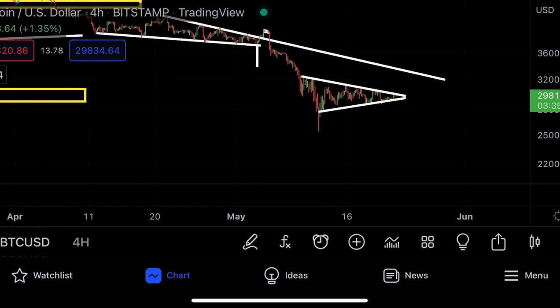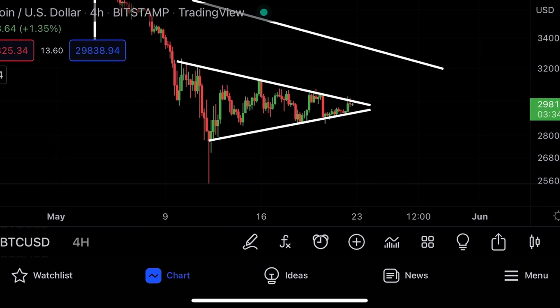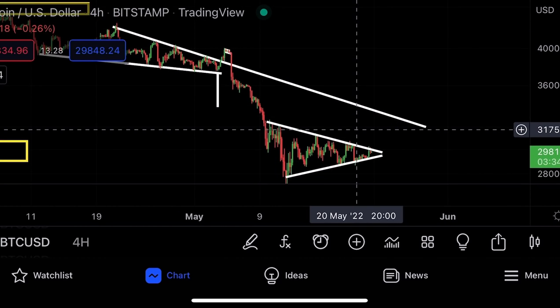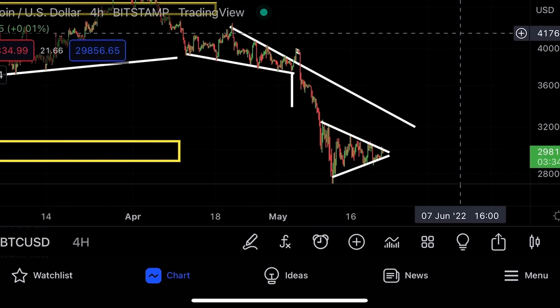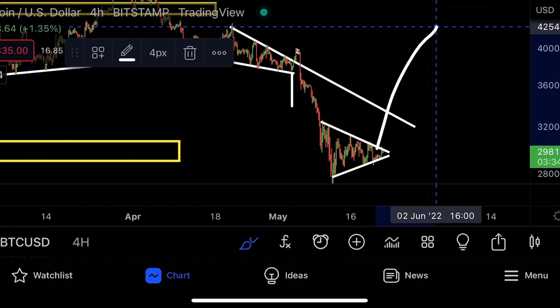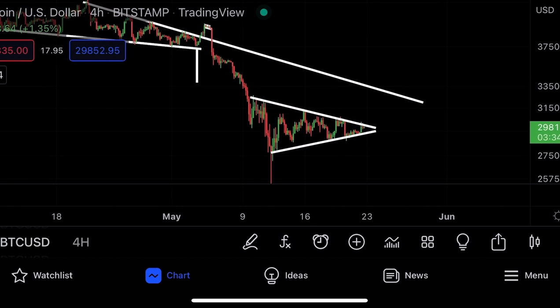And what I want to tell you is, just in this slightly more unlikely case of a breakout towards the upside, breaking this downward sloping resistance would lead us to eventually a price target of the bump and run reversal pattern all the way up here at $42,500. Why am I saying it is a slightly less likely scenario?